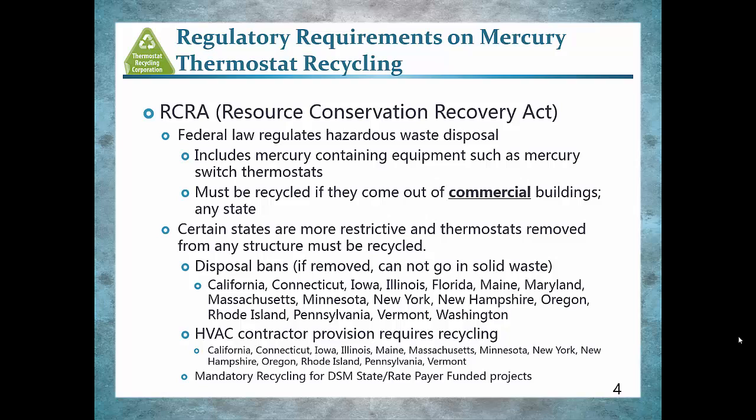To really understand your legal obligations with regards to disposing of this, you have to look at 3 areas. One is RCRA, which is the federal rule regarding this. Within RCRA, there is the universal waste rule, and then there are also state-specific regulations.